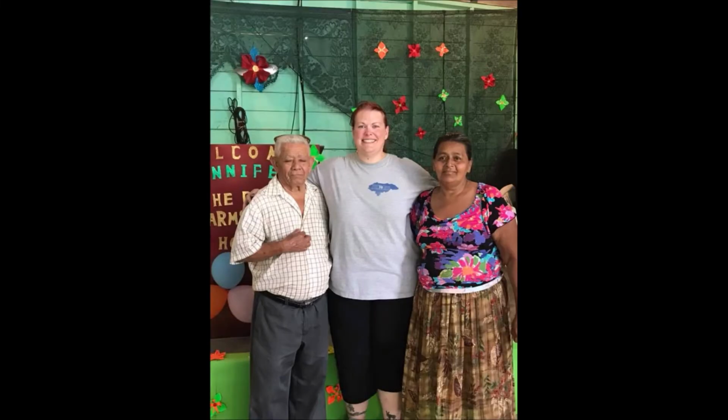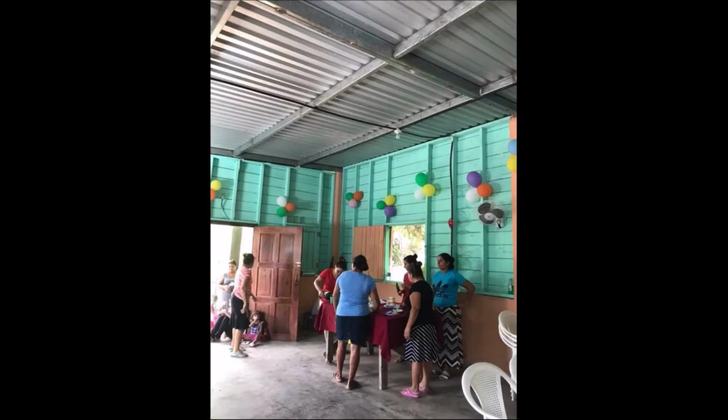She's cutting her welcome cake. That is my niece Jennifer. I am so proud of her. And that's part of her adopted Honduran family. They've sort of taken her as their own.